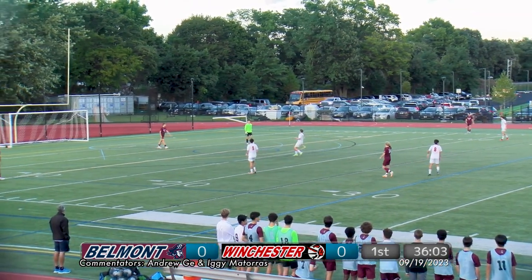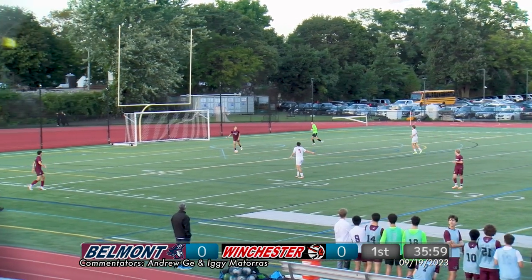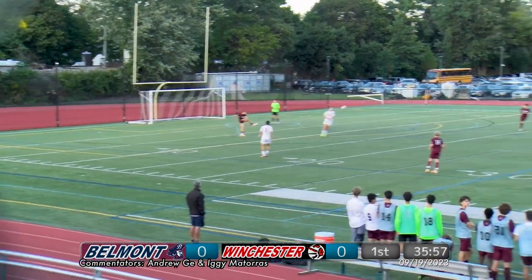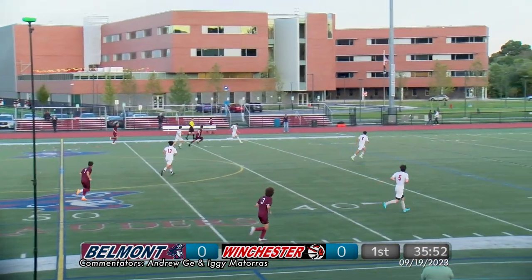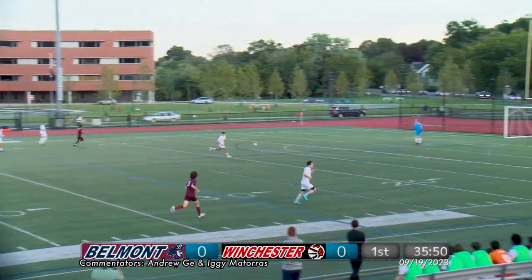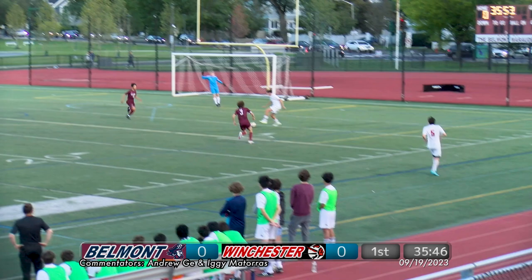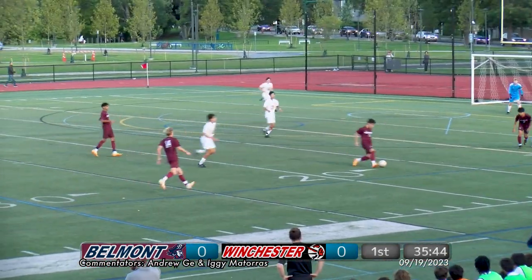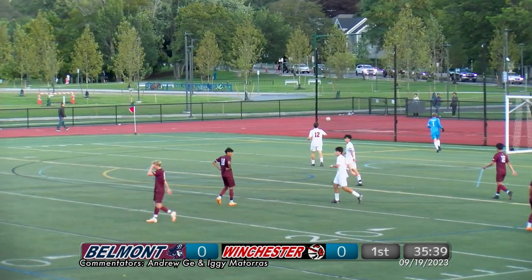Now Thomas scanning for an option. He's going to pass it short to Alex Duda, center back. Alex plays it long. Look long. Oh, and just misses Daniel. That's an unlucky play, but good effort. What can Winchester do here? To the goalie. Blowing out of the back. High pressure from Belmont. We know that's how they play in their system. High pressure. And good shot from Patrick there.